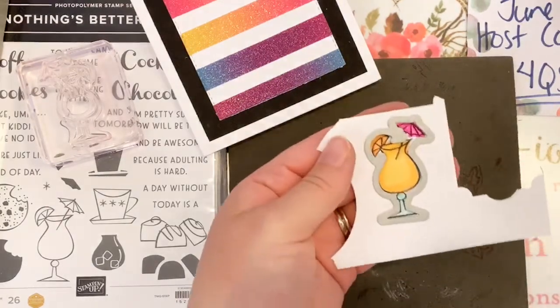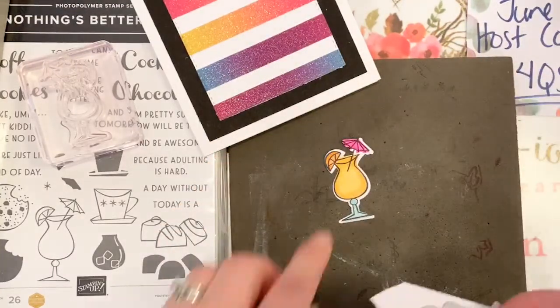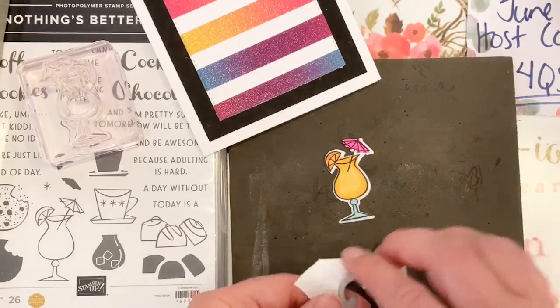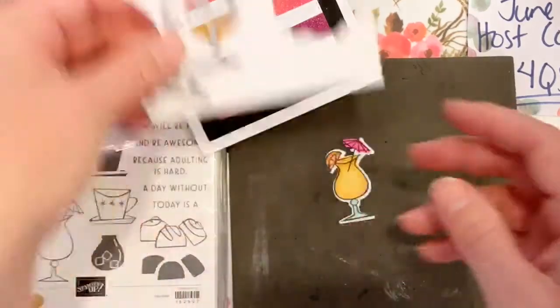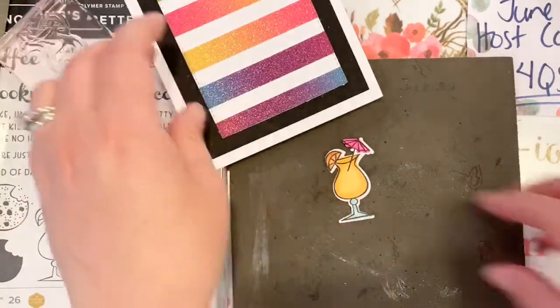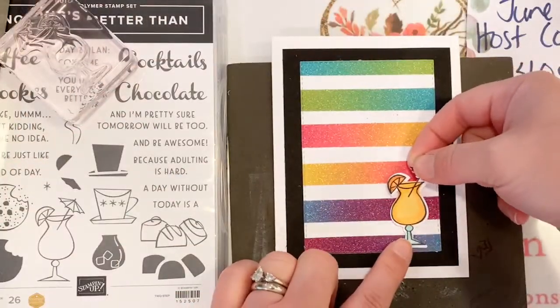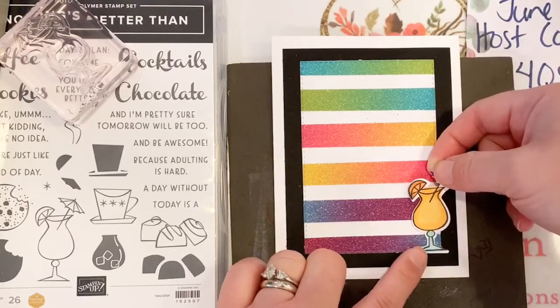All right, so we've die cut this. All right, oops, I got it off a little bit. Oops, shifted in my machine a bit, but so far I think it's still okay. And then, let's see, maybe something like down here.